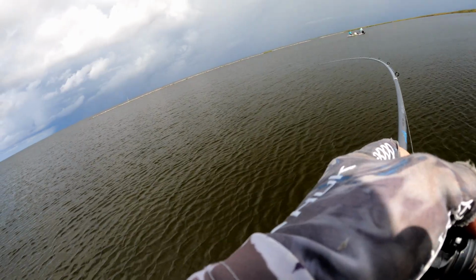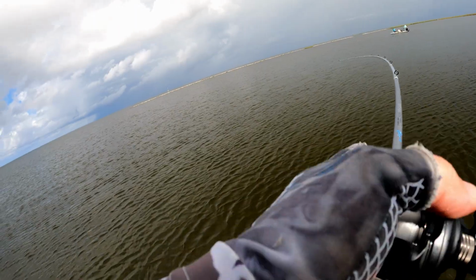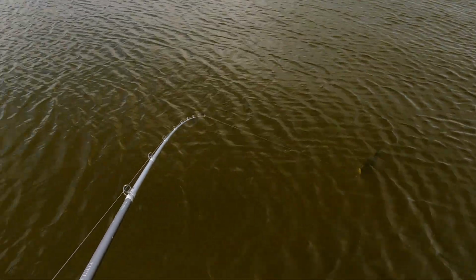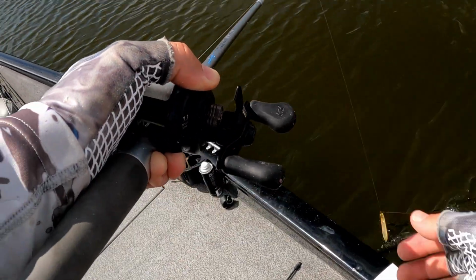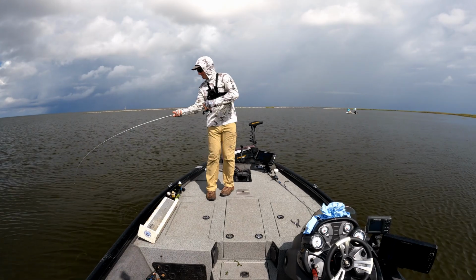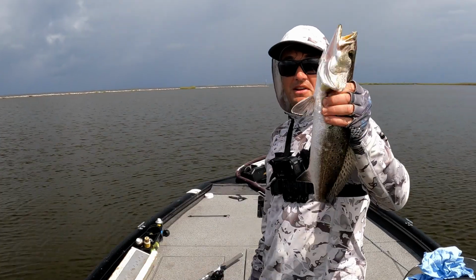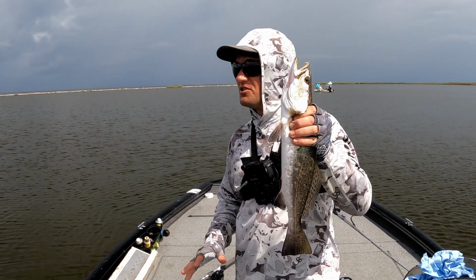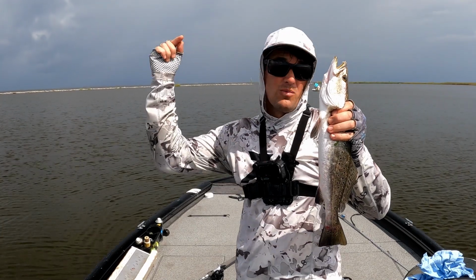All right, I'm hooked up. She's way, way, way out there though, so it's going to take a minute to get her in. Come on, girl, just come to the boat. Boom, all right. Another nice topwater speckled trout. Nice speckled trout, not a hammer 20 incher, not a hammer 27 inch speckled trout citation trout. We're working on it though.